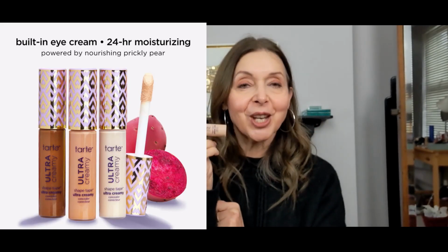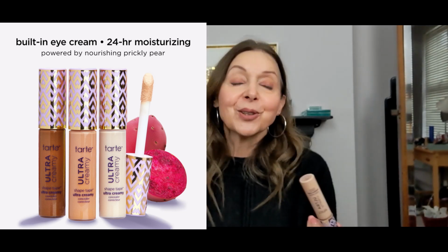Now, another Tarte product that has fragrance in it, and that's, I would say, quite surprising, is the Tarte Ultra Creamy Shape Tape. Now, why has this got fragrance in it? Why has any makeup product got fragrance in it? I know we could talk about Dior and Chanel, and all their products seem to have fragrance in them, and actually Tom Ford. So I suppose a lot of couture houses that have perfume tend to have fragrance in their products. But why does Tarte have it in? There's absolutely no reason to have it in a concealer, but sadly it does. And it's a lovely concealer.